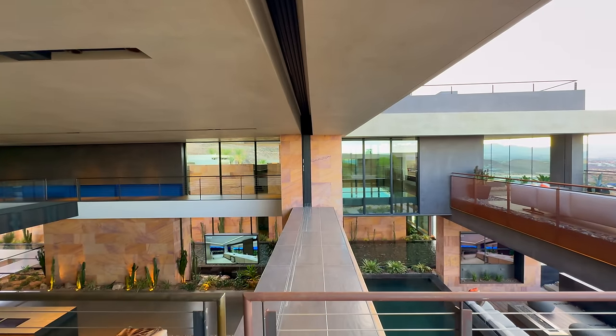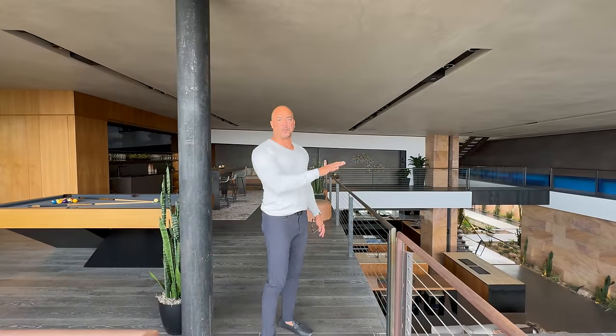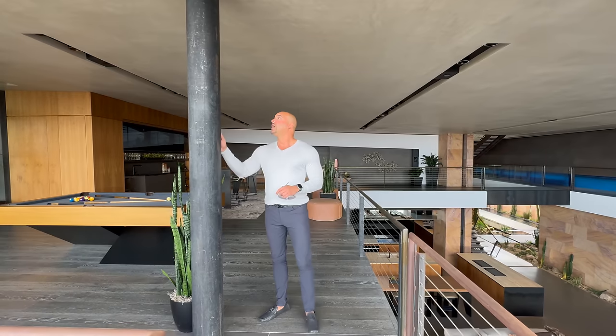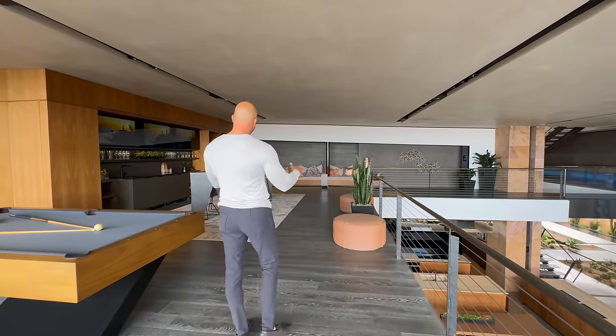This is an automated slider because Lord knows you're not walking over here and trying to close it yourself. Don't call me when this breaks. I want no part of it. Again, part of the structure of the property, perfectly embedded in. But let's check out this area.